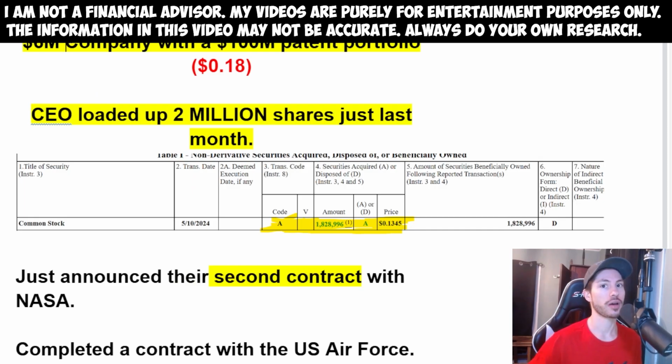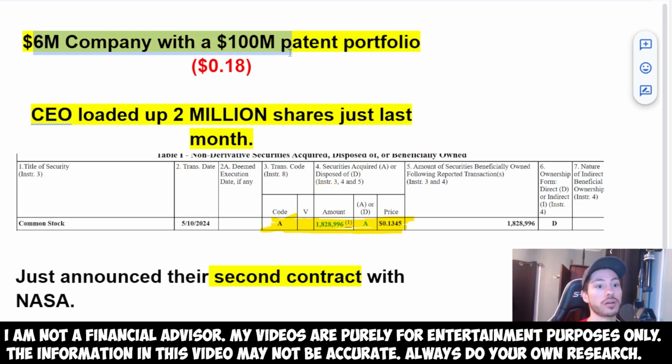Going to be discussing multiple different penny stocks, probably at least 5 or 6 different parabolic type plays that can have some giant, big, massive runs going into this week, guys. I have a $6 million company with a $100 million patent portfolio. This stock is currently trading at 18 cents.